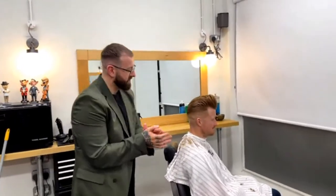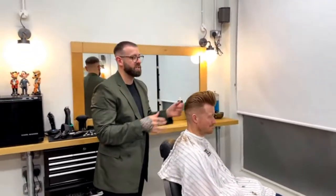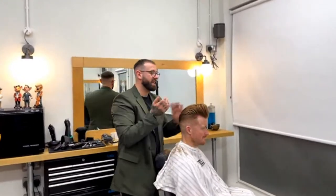So with our haircut, guys, as you can see, we have this beautiful faded pompadour. We did a baseline. We did the fade. We did our crown section. We did the corners. And we did the front. Then, lastly, a little bit of refining before our styling.